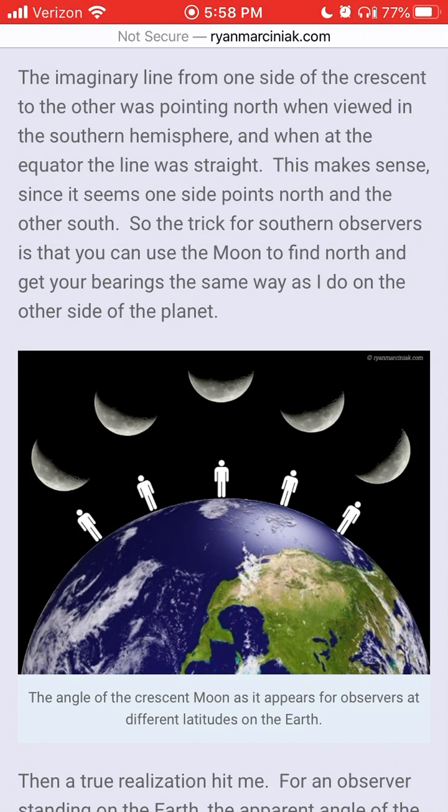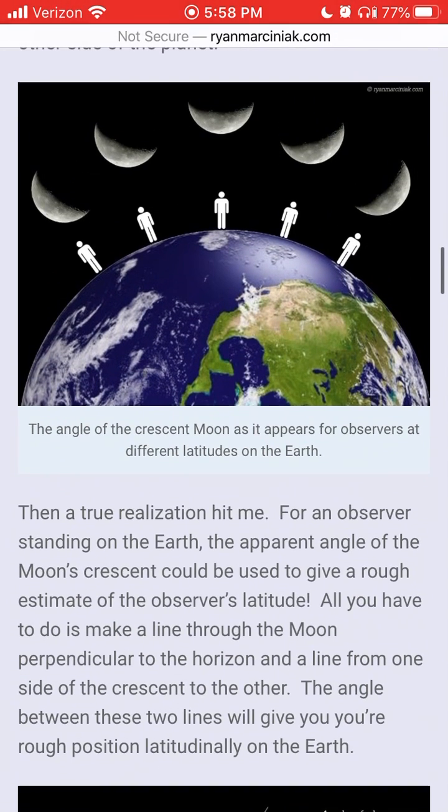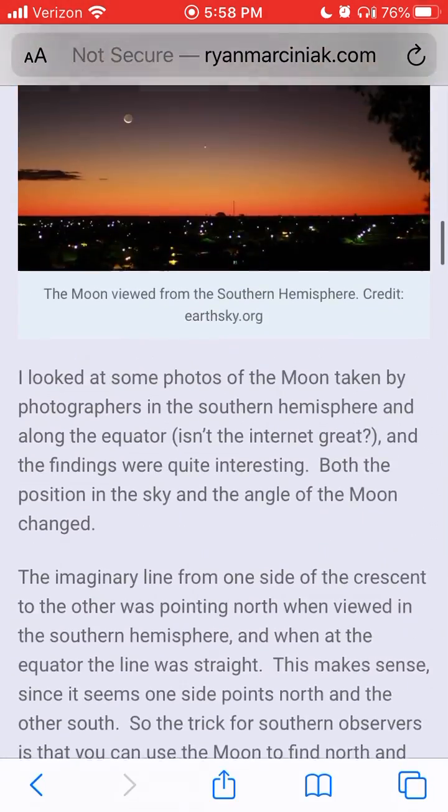So the trick for southern observers is that you can use the moon to point north and get your bearings, the same way as I do on the other side of the planet, northern hemisphere. Then this true realization hit me. For an observer standing on the Earth, the apparent angle of the moon's crescent could be used to give a rough estimate of the observer's latitude. All you have to do is make a line through the moon, just like they did here.